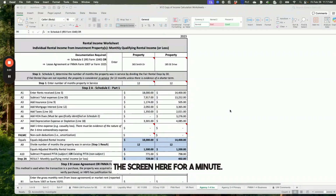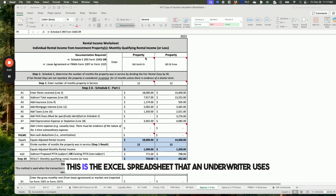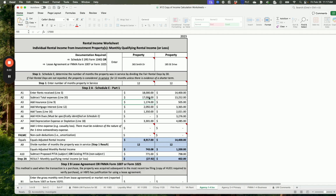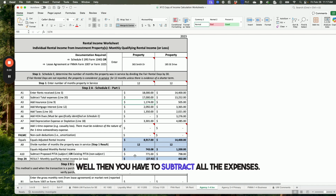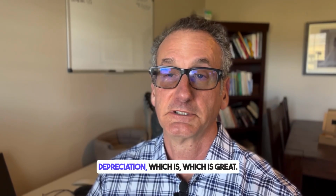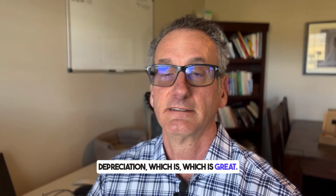I'm also going to put up on the screen here for a minute. This is the Excel spreadsheet that an underwriter uses to figure out the income cash flow, I guess, from an investment property for a fully documented loan. And you're going to see that in the top cell, it's going to have all rent received for the year. Well, then you have to subtract all the expenses. So whatever expenses you had, that makes your tax bill lower, they're going to have to be taken off of that. Now you can add back the depreciation, which is great.